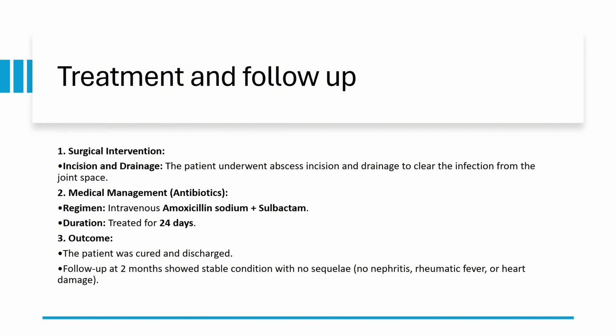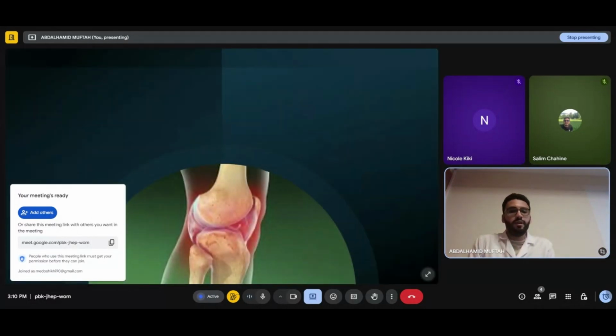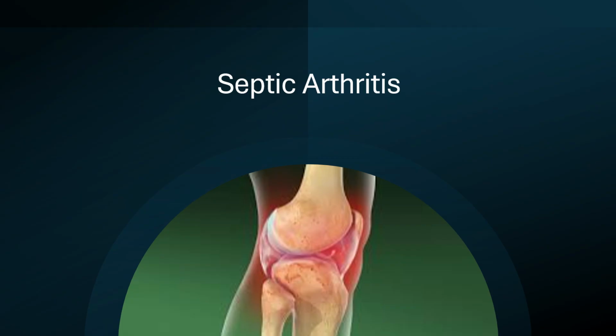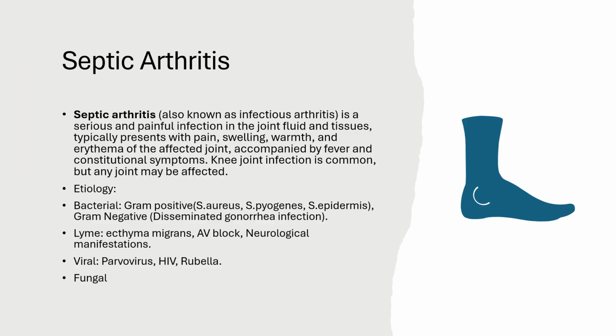Okay. So I'll wrap up. I'll talk about septic arthritis. I think it's an easy topic, but it's super important. You will see it a lot in your clinic. So, also known as infective arthritis, it's a serious and painful infection in the joint fluid and tissue. Typically, you will see erythema of the joint as this patient presented. They will have a limitation in the movement of the joint. It will also be inflamed, with redness, etc. It looks like cellulitis, but it affects the joint more.